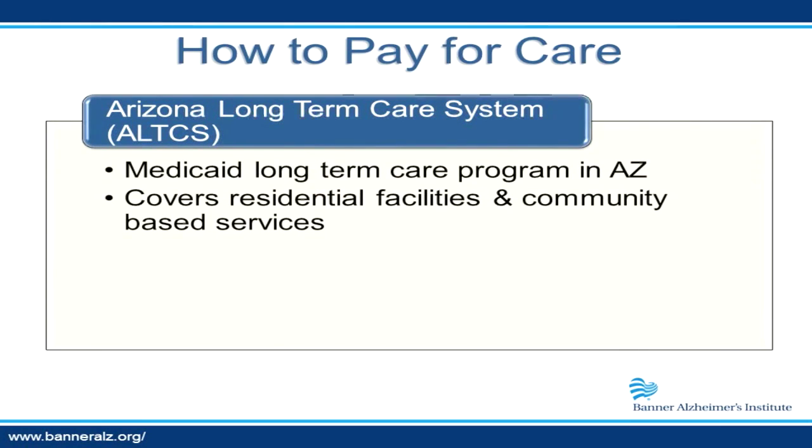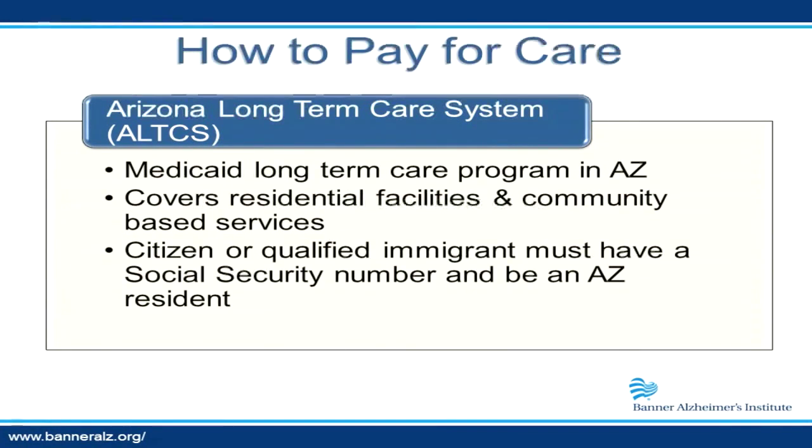So coverage under ALTCS includes care in residential care facilities and community-based services such as in-home care or an adult day health center. To apply, a person must be a citizen or a qualified immigrant, they must have a social security number, and they must be an Arizona resident.